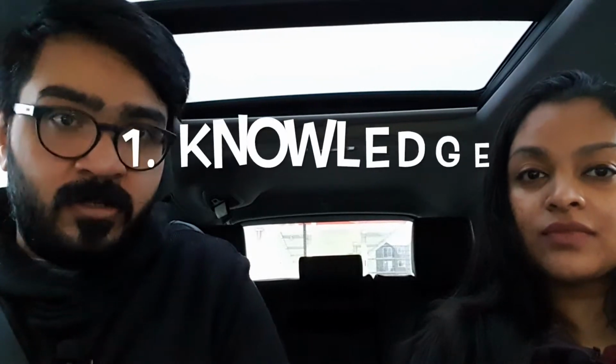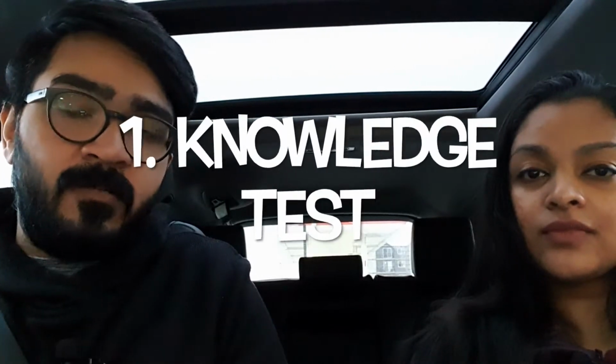To start with, for Alberta's driving license, first one should pass a knowledge test. It's a computer-based test in which you first need to book an appointment through the registry. Let's say you're staying in the northeast or northwest, you'll have a registry pertaining to that place. You can go to any registry, but ideally it's better to go to the one nearby. So get an appointment, and you pay $17 for the knowledge test.